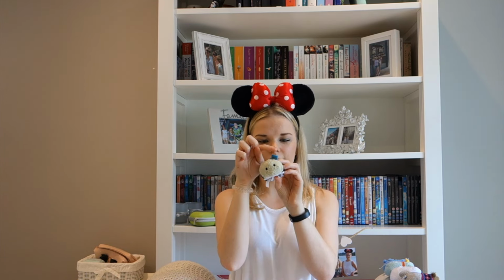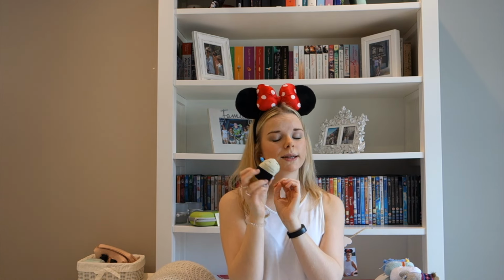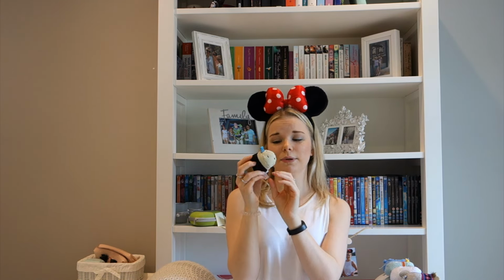And he just has his little hat and his waistcoat. It doesn't come with anything like his walking stick or anything, but he's just really cute and his little cheeky smile's adorable. And then lastly, the other one that I got was just purely because I just thought this one was awesome. I don't really like the character, but I just think this is a really great Zoom Zoom.